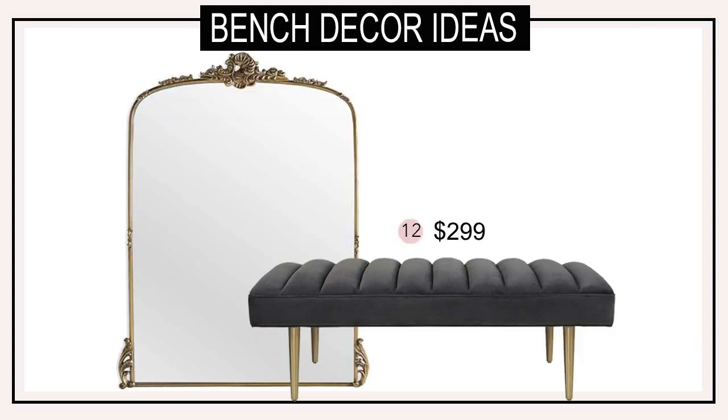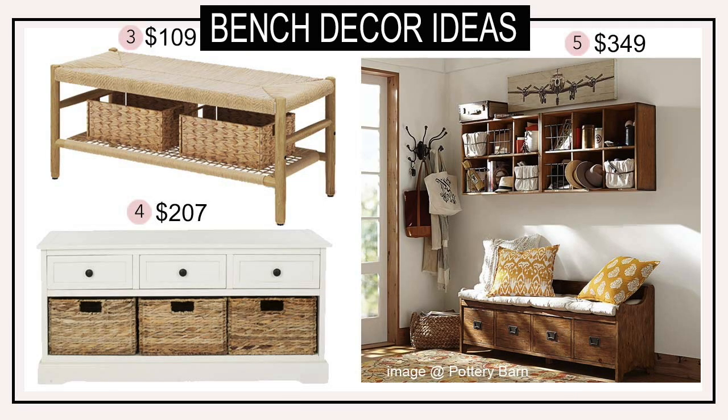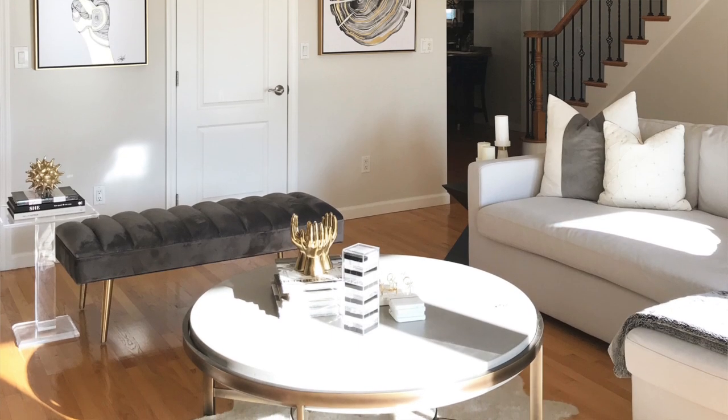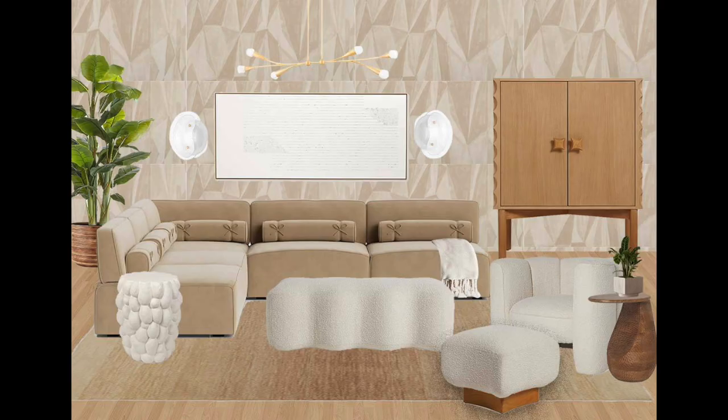You can combine an upholstered bench with an oversized mirror for a place to put your shoes on or check yourself before leaving the house. For busy households, a storage bench by your front door is going to keep your family organized. In living rooms, a bench will add extra seating, style, and interest. You can even use one instead of a coffee table in smaller rooms.